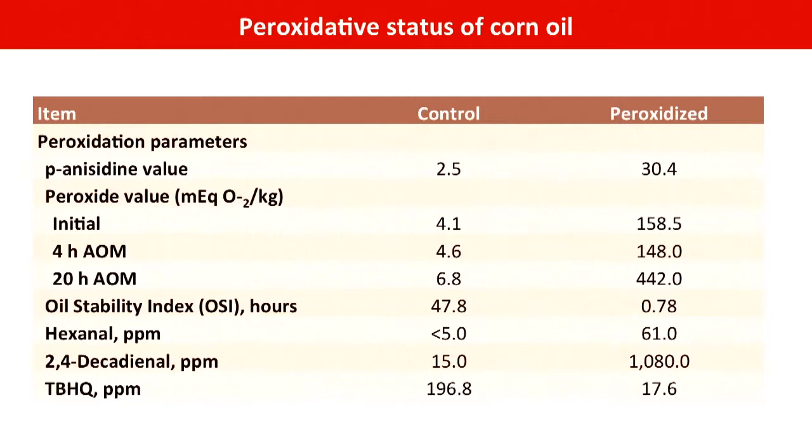So these are the data for the peroxidative status of the corn oil. P-anisidine value was 30 in this case, so that was less than the previous study, and it was less than the first study also. So it's not as high as we've had it before. Perhaps it's a temperature issue, I don't really know for sure. Initial peroxide value was 185. We already knew that because we measured that. And that's about the same as the second study, and it's higher than the first study.